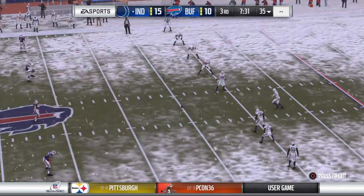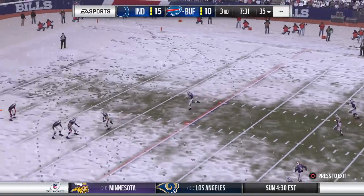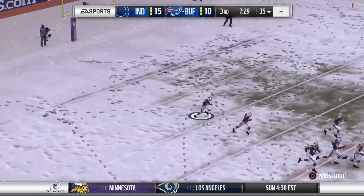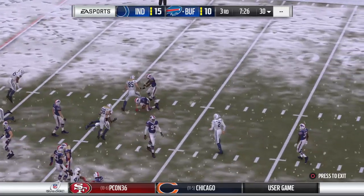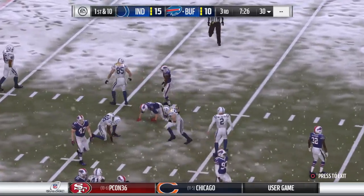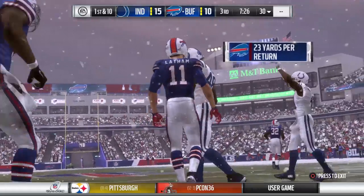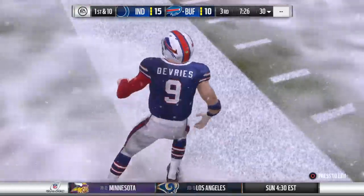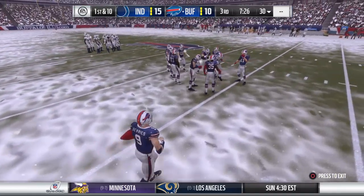The Colts kicking team is out there now, and they will send this one away. This is taken at the 3. And a nice return sets him up pretty good here at the 30-yard line. And here come the Bills. And after the field goal last time, let's see what they can get here.